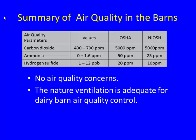For hydrogen sulfide level, for carbon dioxide, our measurement level is around this range. And the OSHA standard is 5,000 ppm. And NIOSH, the National Institute for Occupational Safety and Health, has this level. For ammonia, we only measured 1.6 ppm at most. OSHA has 50 ppm, and NIOSH has 25 ppm. For 8-hour average indoor levels, hydrogen sulfide is in ppb, but this is all in ppm. Based on this indoor air quality standard, we don't see any concern on the air quality.